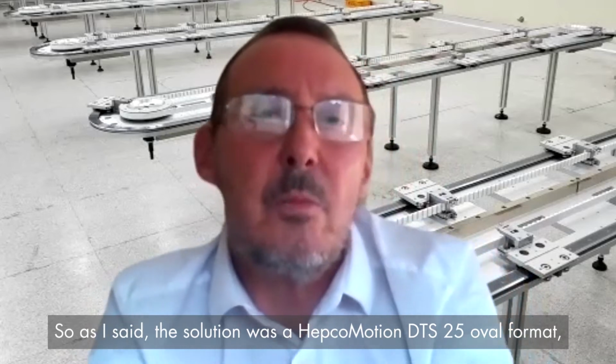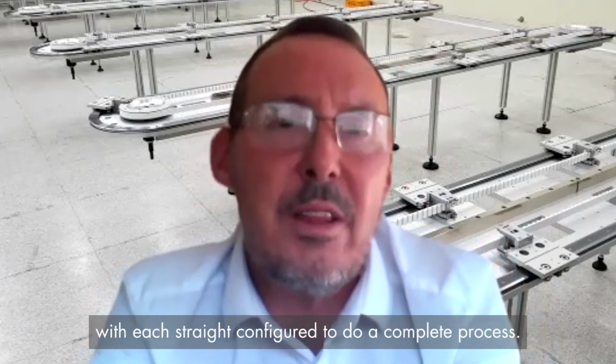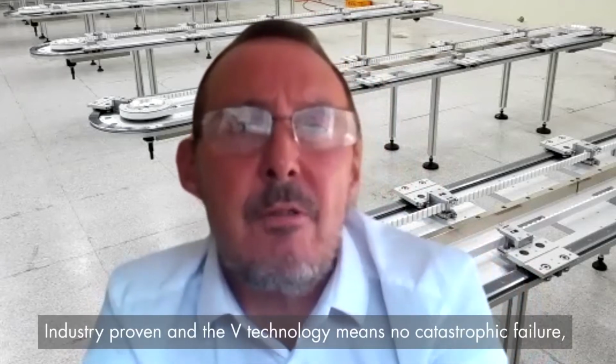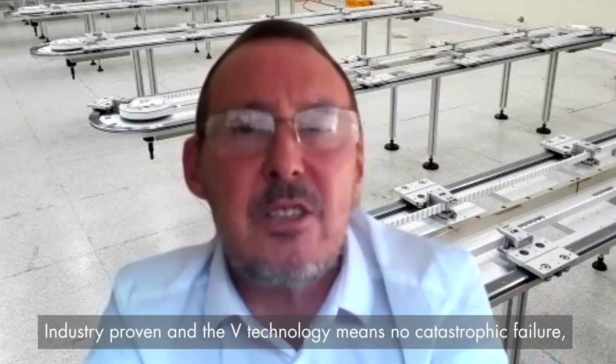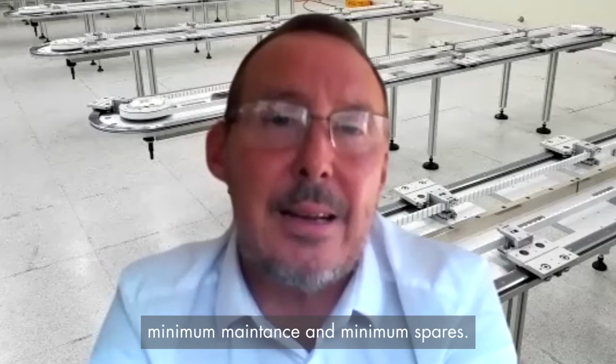So as I said, the solution was a HepcoMotion DTS 25 oval format with each straight configured to do a complete process. Industry proven, and the V technology means no catastrophic failure, minimum maintenance, and minimum spares.